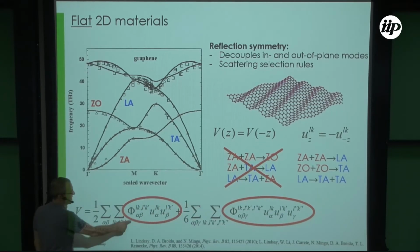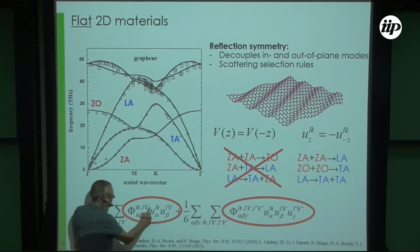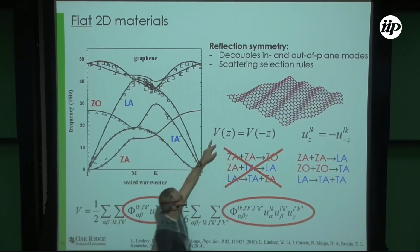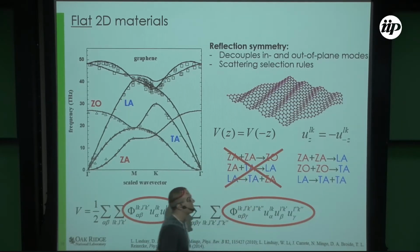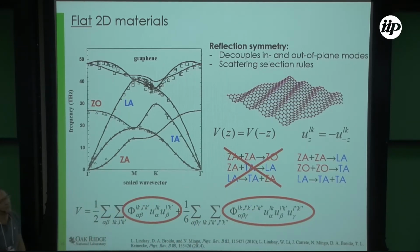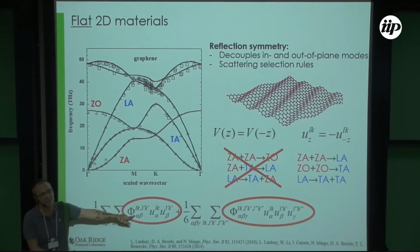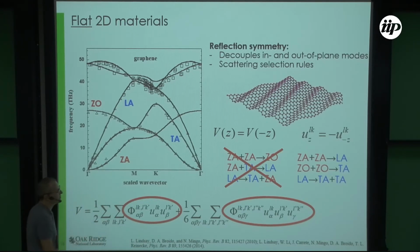Now, if I have an in-plane vibration, so say this is x, and this is z, I pick up a minus sign, which means that Vz is equal to minus V minus z. We thought, well, that's a problem. But magically, these things go to 0. They're 0 because of that symmetry rule. So you can satisfy this magically.